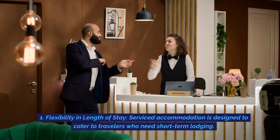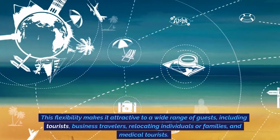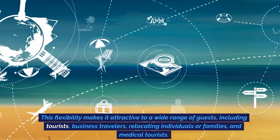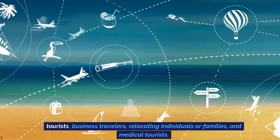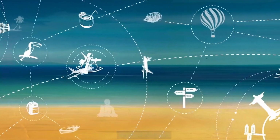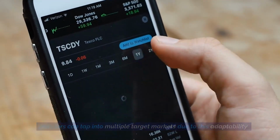Serviced accommodation is designed to cater to travelers who need short-term lodging. This flexibility makes it attractive to a wide range of guests, including tourists, business travelers, relocating individuals or families, and medical tourists. Investors can tap into multiple target markets due to this adaptability.